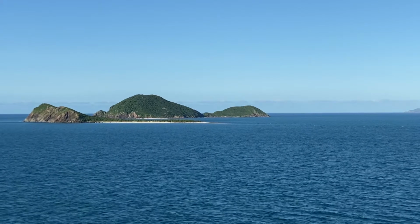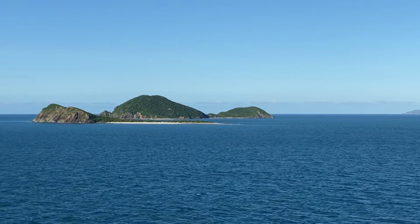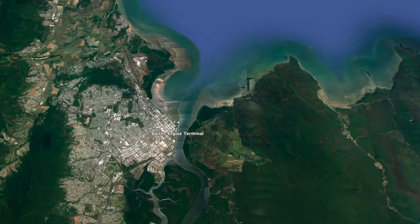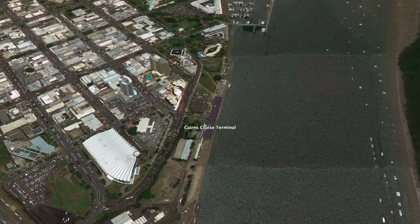It really highlighted the beauty of the Medallion. Cairns is a city located in tropical far north Queensland, and whilst it has modern cruise ship berthing facilities located right in the centre of town, in another check against large cruise ships, Majestic Princess is too long to dock there. Because of her size, Majestic Princess had to anchor at Yorkeys Knob and tender guests ashore.